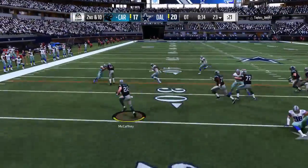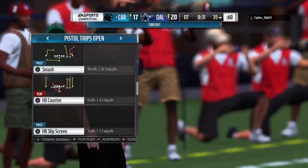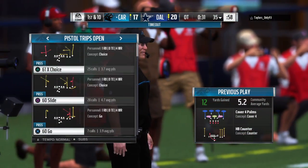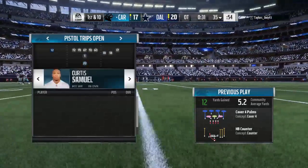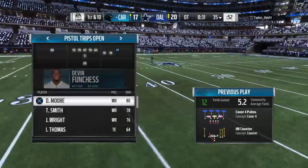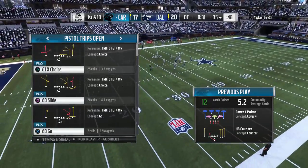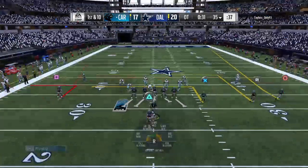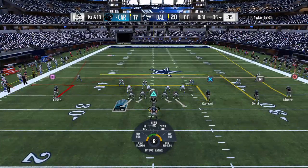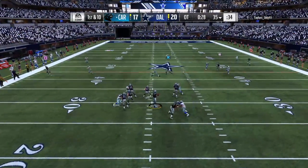McCaffrey on the counter. And he's brought down, getting this one up to about the 35. And now before this first down play, we're going to get a timeout here. They'll be down to just 1 remaining as we step aside here in overtime. Ball up to the 35 now as they come up on 1st and 10.